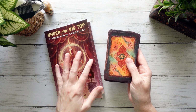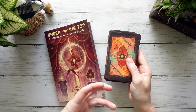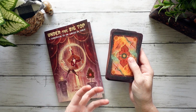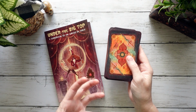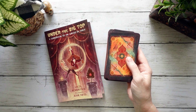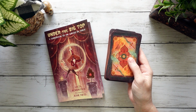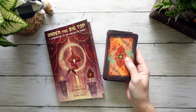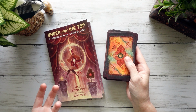Because when we think about a circus, right, it's very dependent on all of these people coming together to make one big show, right? To bring one big idea into being. And it's all of these people and all these really intricate interlocking parts that all depend upon each other. And so I think this would be a really good deck, given that theme and given the kind of illustrations that we see in the deck, to use this for work where you're looking at maybe trying to work on collaborative projects, or maybe even in work-related readings, or even relationship style readings where you're trying to come together with other people to create something larger than yourself.